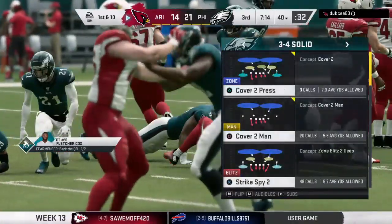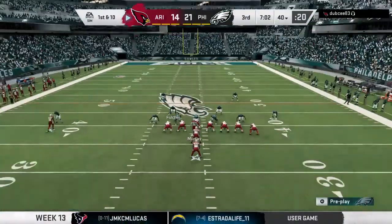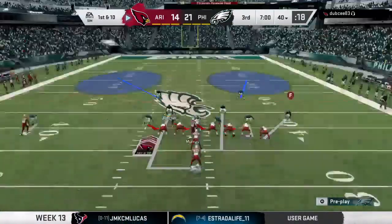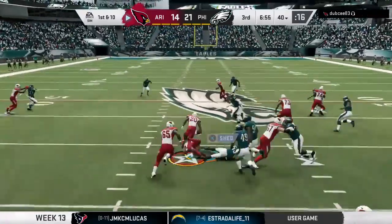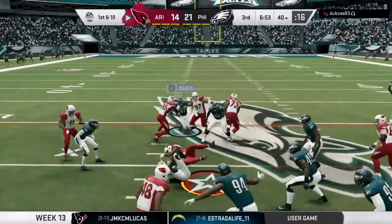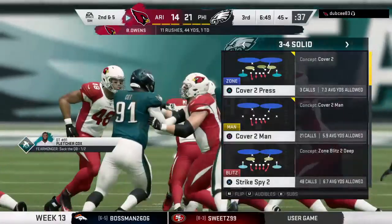We don't talk about it very often, but sometimes there's a dip in intensity when you start the second half, which can manifest itself in some sloppy tackling. And how about right there? He ran right through that weak tackle attempt. On first down, Owens. He'll take this from the 40 up to the 45 for a gain of 5.